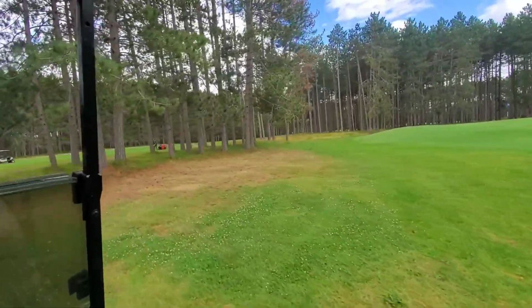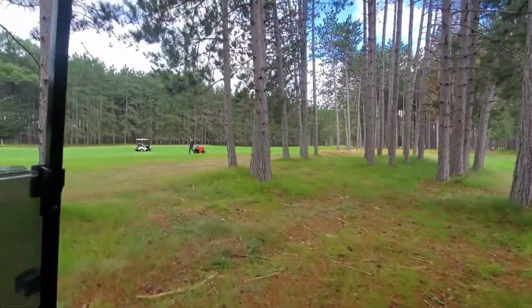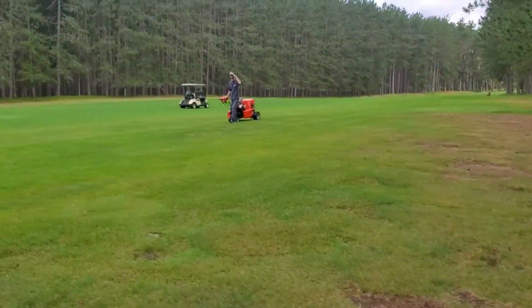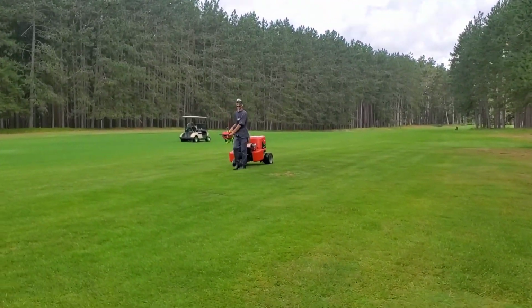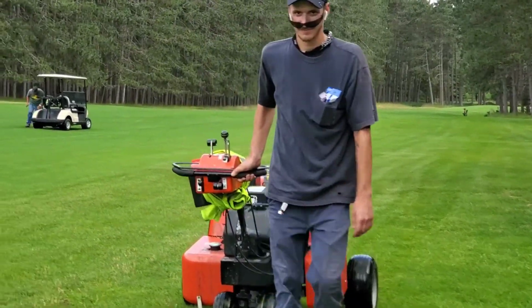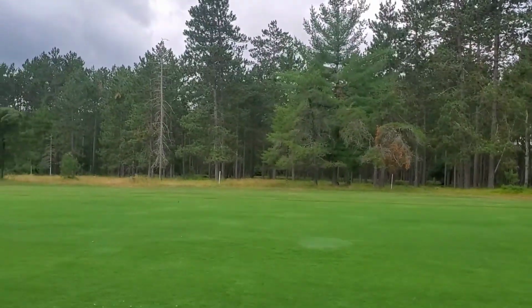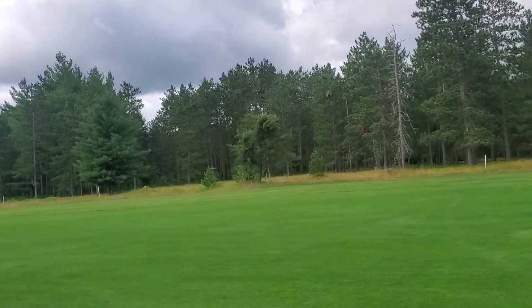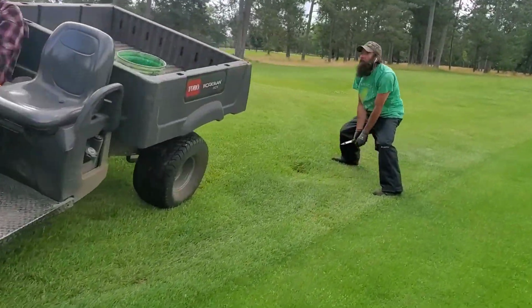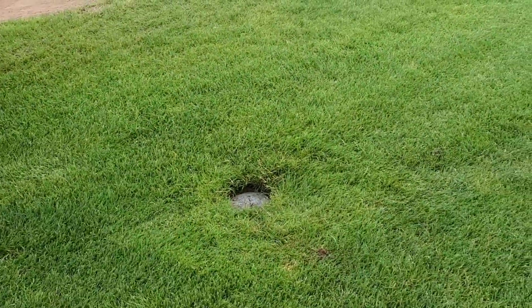Well, we had a much needed little, not a storm, but we had water. The course really needed water. And we have Mike aerating all the bad spots. George is cleaning around the heads, and Wallaby is also cleaning around the heads. You gotta do that about once a month.